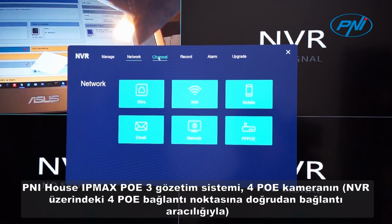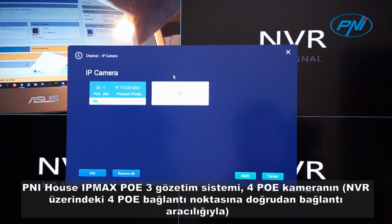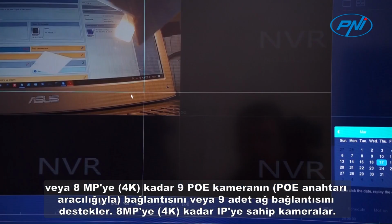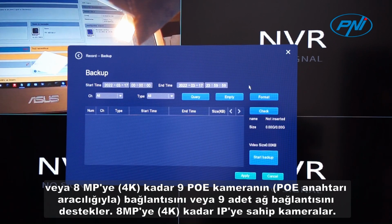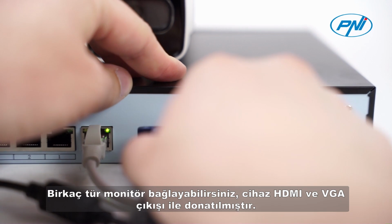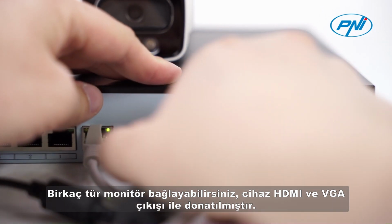The PNI House IPMAX POE 3 surveillance system supports the connection of 4 POE cameras via direct connection to the 4 POE ports on the NVR, or 9 POE cameras via a POE switch up to 8 megapixel 4K, or the network connection of 9 cameras with IP up to 8 megapixels 4K. You can connect several types of monitors. The device is equipped with HDMI and VGA output.